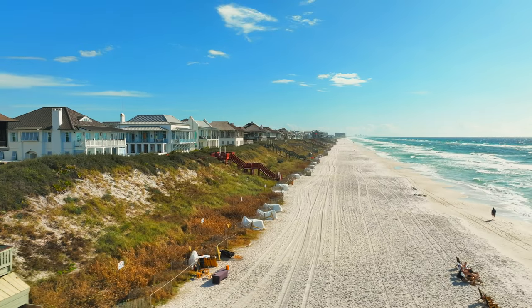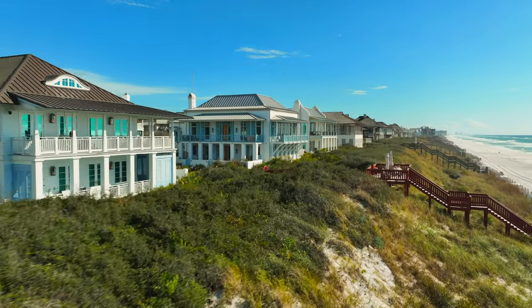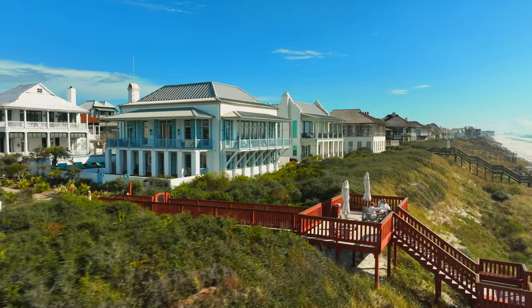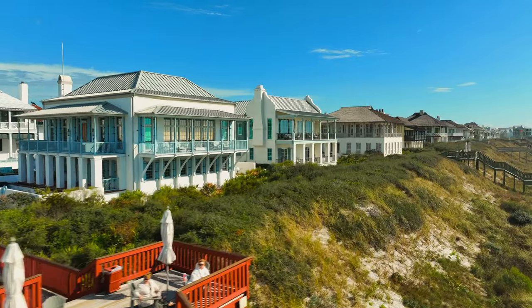It's decorated with beautiful dunes, and there are more homes on the beach than anywhere else in the state. There are so many diverse, beautiful homes lining the shore with incredible designs and neutral color palettes, making this one of the prettiest coastlines in the world.